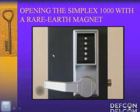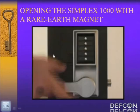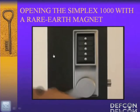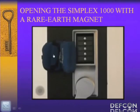In normal use, this is a clutch lock. We have to enter the right combination, two and four at the same time, then three, and we can open the lock. If we make a mistake, every time we depress the lever, it resets, so we can enter the right combination again. On this lock, as Mark said, it is easily bypassed using a magnet. I have a magnet just wrapped in a bag. I'm just going to depress the lever, and the lock is open. And that's it.